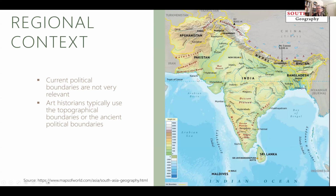But so we have Sri Lanka off the southern tip here, as I said before, Bhutan and Bangladesh to the east, Pakistan and Afghanistan to the west, northwest, and China directly north of Nepal and Tibet. And art historians typically use the topographical boundaries, so the physical boundaries of places, or the ancient political boundaries, so the boundaries of the rulers at the time that a particular object was made.